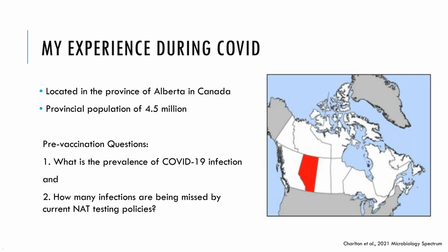I'm located in the province of Alberta in Canada, in that red boxed province. We're in Edmonton, which is fairly far north, and we have a provincial population of about 4.5 million people. And what we really wanted to know is, what is the true prevalence of COVID-19 in our province?